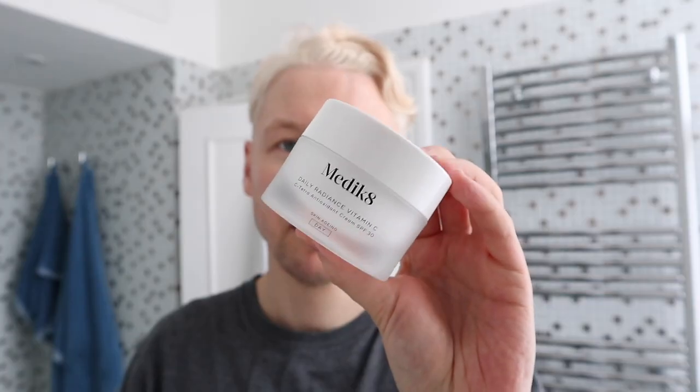I might use it on my arms or something like that, or continue to use it occasionally on my face. However, the vitamin C with SPF 30, I have been loving it and I've been using it all the time. I use this at least 3 or 4 times a week, if not more. I've been really enjoying using this during the day. I slather a generous layer of it on my skin.